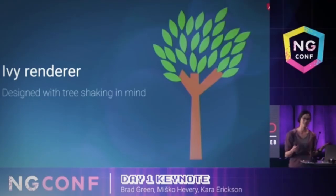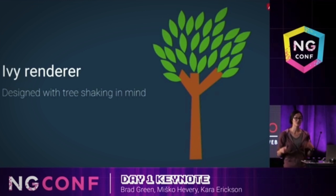What she explained is that the new rendering pipeline has been designed with tree shaking in mind. So in other words, the renderer code has been rewritten so that Angular code that you're not using can be tree shaken away in a build step. Wasn't that amazing? Are you excited about the future? Come on!